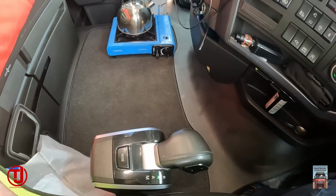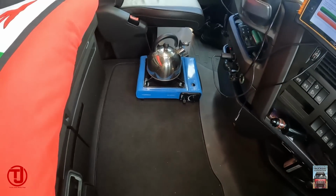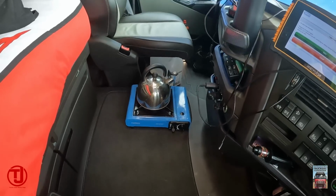So yeah, it's tidy, and as you can see, it's the most important part there, the kettle. It's the most important part of the equipment, because without a cuppa I'd be no good to anyone, I've got to be honest. So yeah.